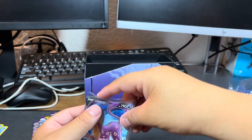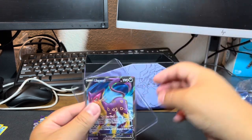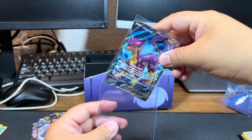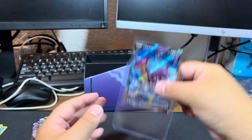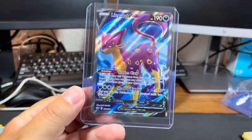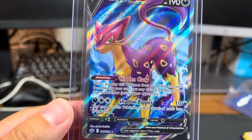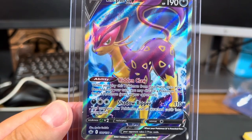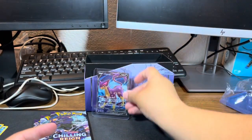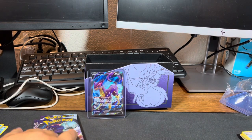We do have a Liepard already. This would be the second one. Cool, cool. What is its ability there? It's Hidden Claw. So when you play this Pokemon from your hand onto your bench during your turn, you may discard a Pokemon tool from a Pokemon. Not the best ability there. It's very limited in what you can do.